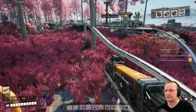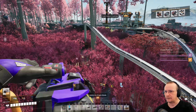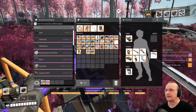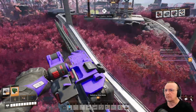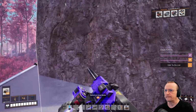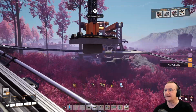Let's skip this. I don't want to get too much extra. So I'm going to go to single mode. Get my jetpack on too. Didn't have to do that. 114 wood and 82 leaves from just that.